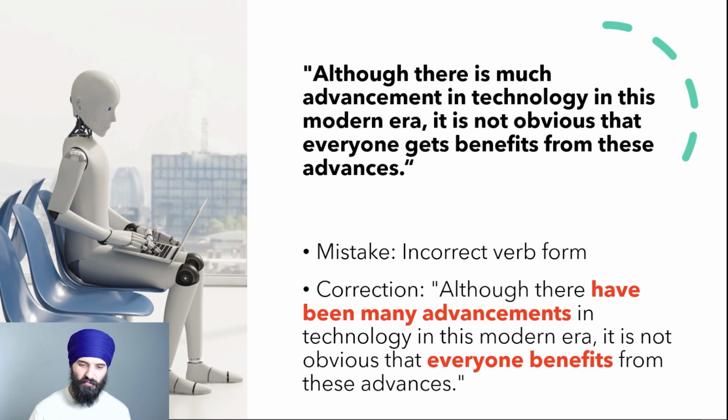The first mistake that she made is incorrect verb form. So you see, where she wrote, "there is much advancement in technology," this bit here, that's incorrect. It should be, "although there have been many advancements in technology." See how the words are being used? Have been many advancements instead of much advancement in technology.